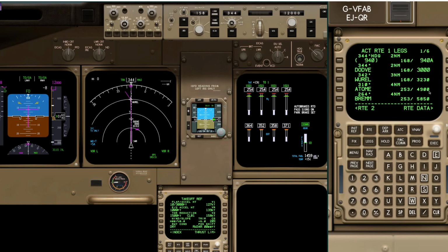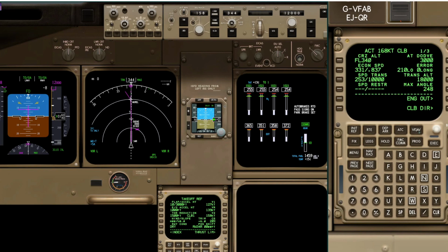What we'll do also is put in a restriction here at Atomi. Right now Atomi is predicted at 4,900, and we're going to put in a restriction of 9,000, something that's going to have difficulty making, and then we'll execute that. And we'll see if this generates an unable next altitude message, and maybe something we could do to try to make that restriction. So with that, let's go back to the VNAV page so we can watch that, and we'll go ahead and take off.